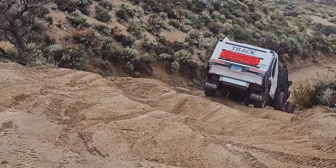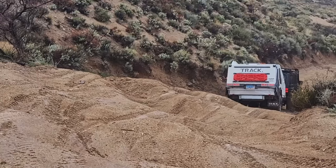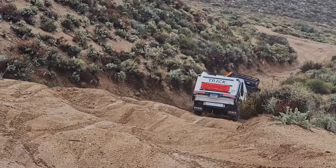That thing's not even close to touching anywhere. Dude, I didn't even touch the brakes or the gas. The Jeep just crawled itself right down over it like nothing.